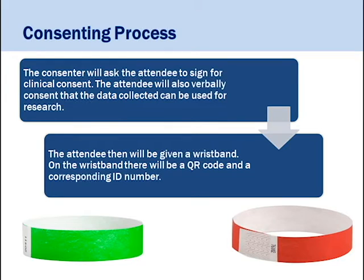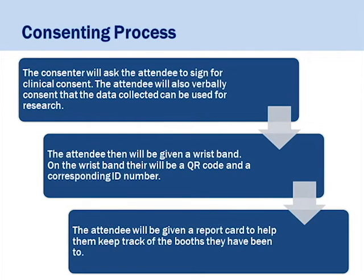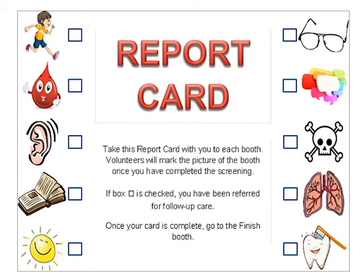We also ask for consent to photograph. If there is a yellow sticker on their wristband, attendees have not given us consent to photograph. The attendee will also be given a report card that they will carry to each of the screening booths to help them keep track of the booths that they have been to.